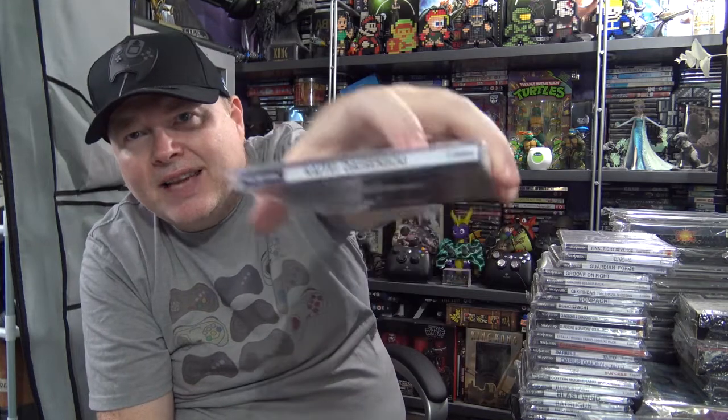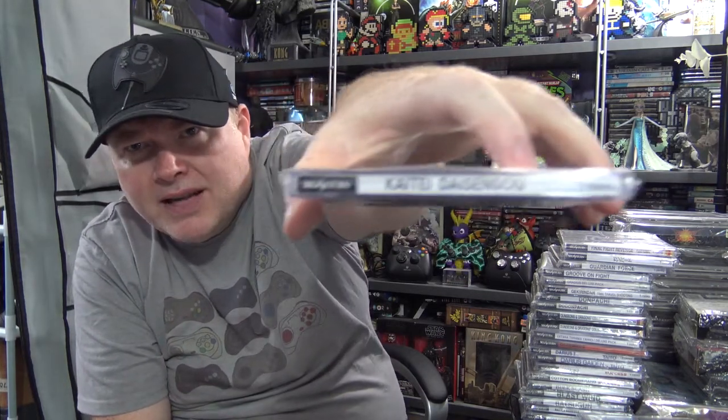And this is In the Deep. Obviously by the same people who did Metal Slug, the same art style, but obviously with submarines. And in Japan, it's known as Keitai Daihatsu.